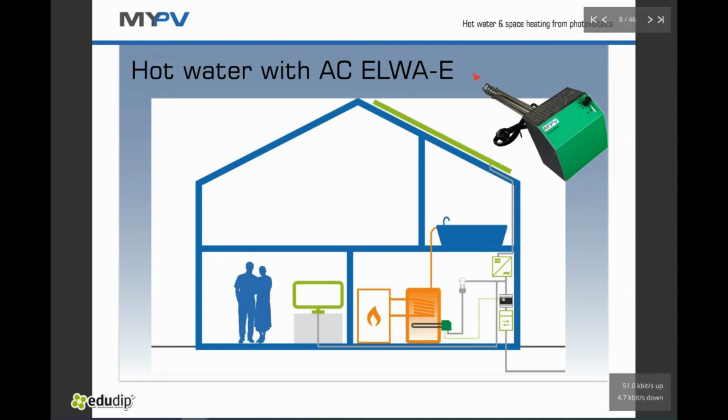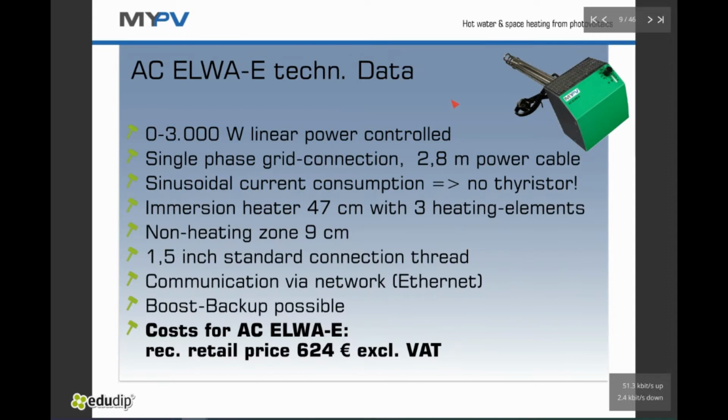And the length of the heating elements inside the boiler is 47 centimeters. The technical data on this slide: AC power controller from 0 to 3000 watts. And what is very, very important to say, all our AC power controllers have a pure sinusoidal current consumption. We do not use thyristors or phase angle control. We have always a pure sinusoidal wave to control our power output.